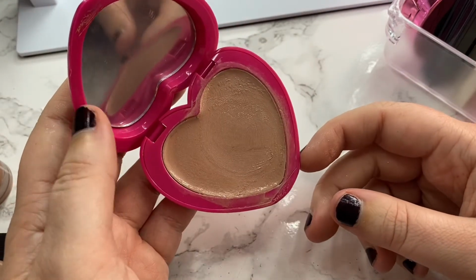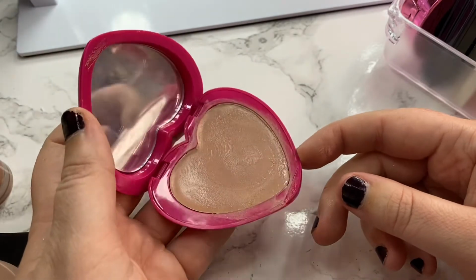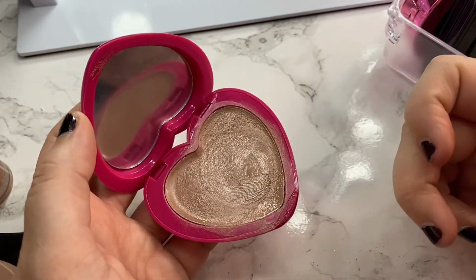But yeah, I'm going to hang on to this one for now because I do really enjoy it, and I have gotten quite a bit of use out of this.